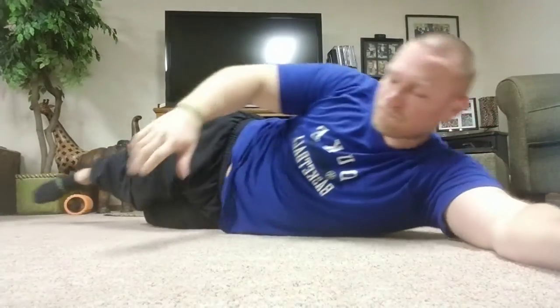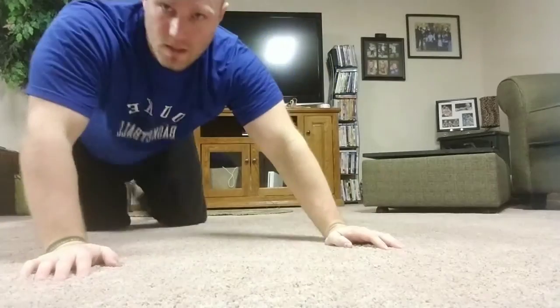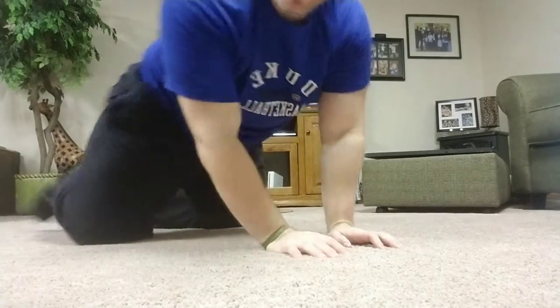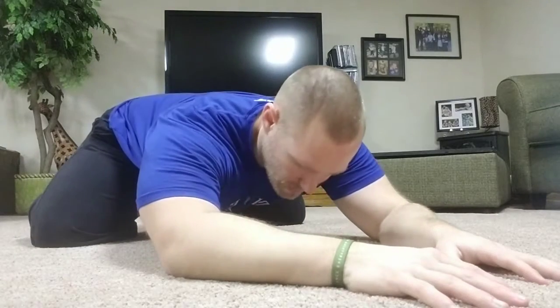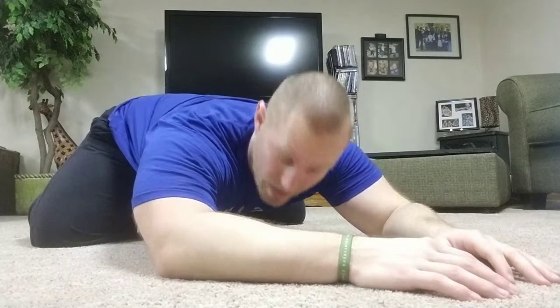Come out of that position. Position number three today, we're going to go into child's pose, only 30 seconds, just trying to let the back relax. So in child's pose position, we're going to get those knees wide. We're going to sit back into this position and just relax. I'm trying to take nice deep breaths. We're going to take five good deep breaths and try to let that lower back relax.